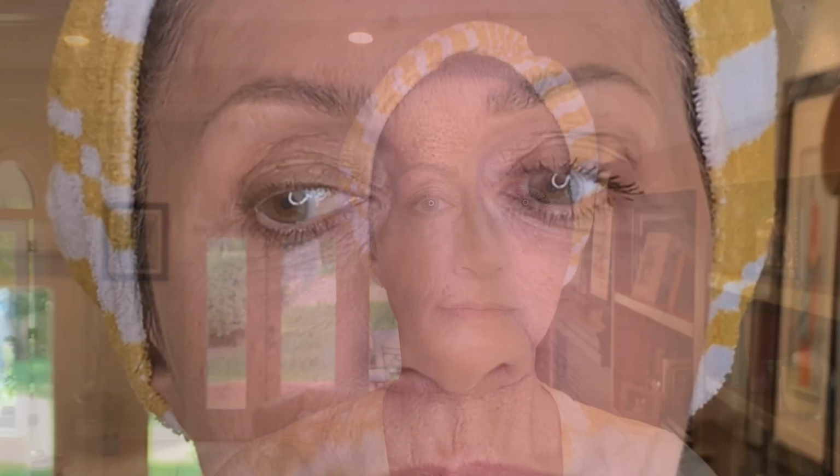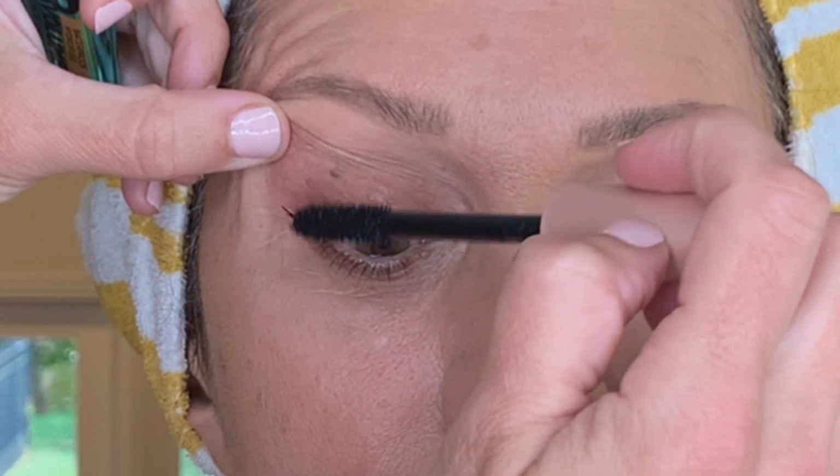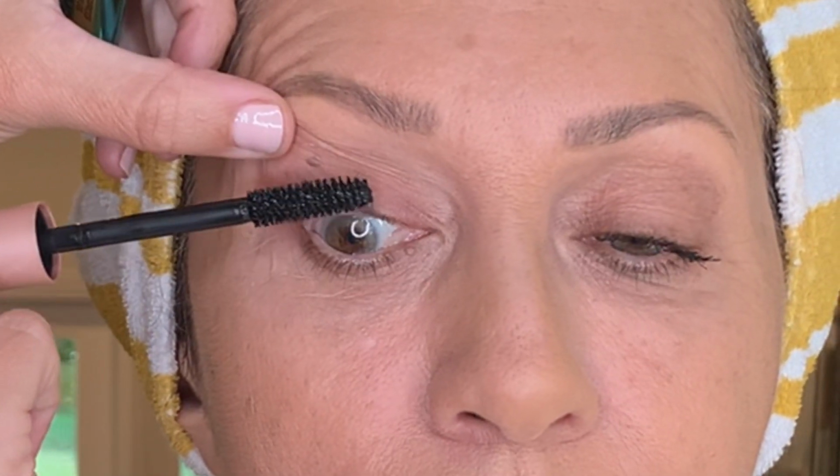Did we get a good? Yes, Lori. Holy cow. Okay, so the other side, we've got a ton of product on the wand. I'm going to the outside corner first. And then we're going in.